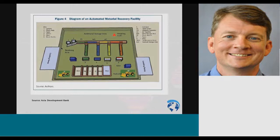Since residuals may be 75% of the waste stream, we want to leave it on the belt and let it drop off at the end so we're not touching it, we're not managing it. Again, you see separate areas for the different material storage. Material gets baled and it gets loaded out of the facility.